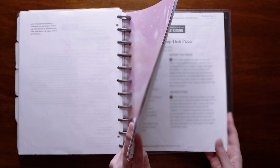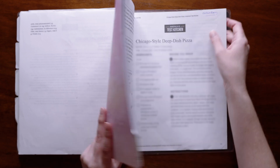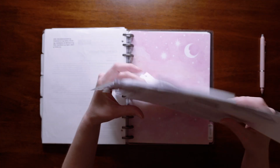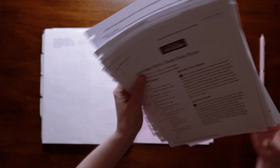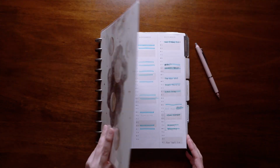And then a Chicago style deep dish pizza. It's like 3 pages long. I should really plant some trees. I got rid of these recipes. Is that it? Is that everything? I think that's everything.